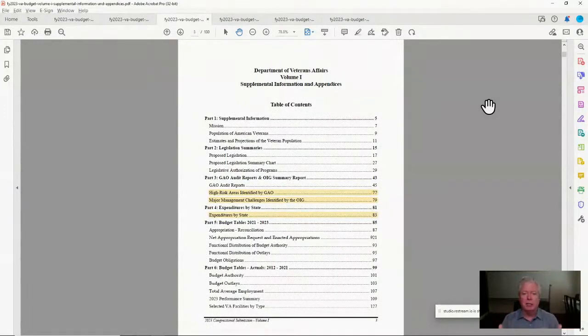First thing I love doing is going to the table of contents. In the table of contents, I begin to look for things that pop out to me. And I didn't want to highlight too much, right? If you actually saw what I look at, I pretty much go page to page because I'm looking for the nuggets. I'm looking for the things that will help me have a conversation with the government.